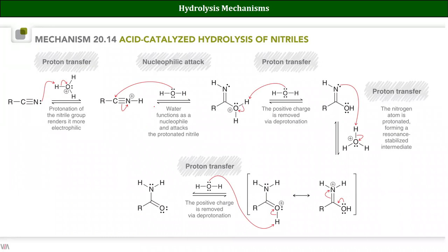So this is the mechanism for hydrolysis of nitriles. This is the acid catalyzed version, because if we've learned anything about acid catalyzed versus base catalyzed, the base catalyzed ones are always simpler. Same intermediates, almost, but just with different charges.